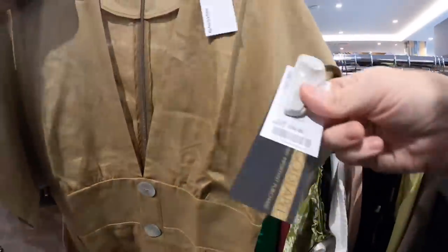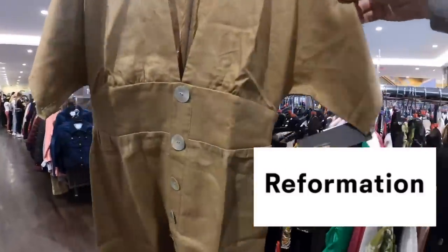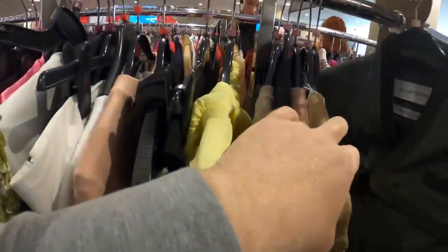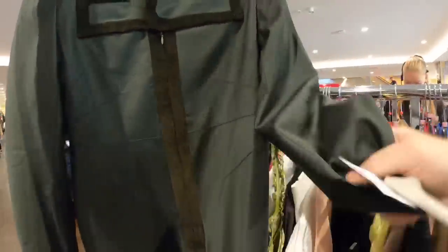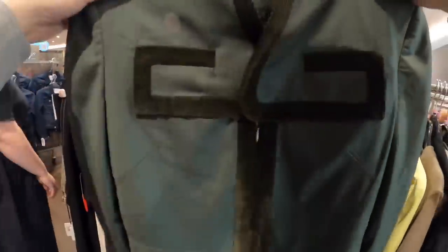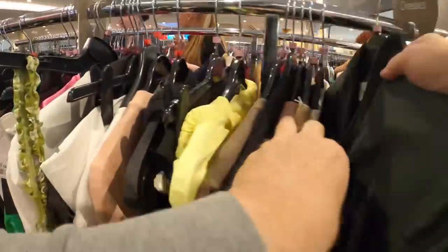I never found a Reformation dress in the wild, but I found one in TK Maxx apparently. Boom. £60, top price 270. Is that a dress or a jumpsuit? Dress. Yeah, cool. And people get 100 plus for new. For used, sorry, is that 100 plus as well? For used. Yeah, that's awesome. So you're putting £60 in, but you should get about 120. You should double up after fees, just under double.